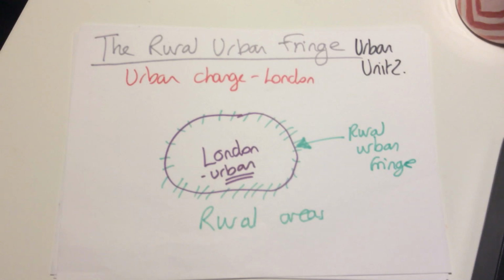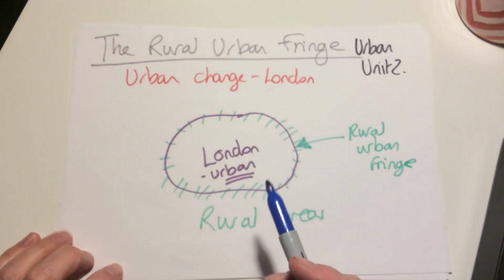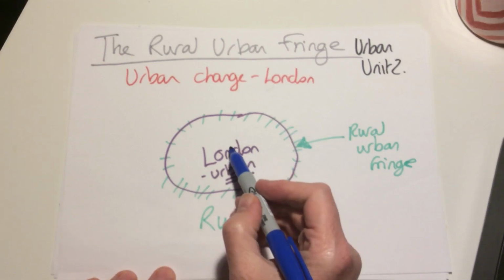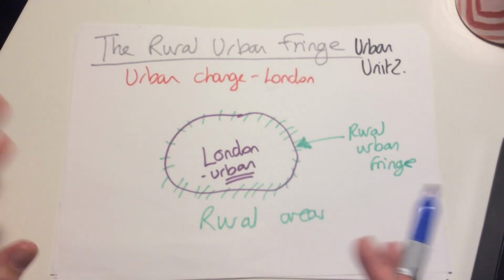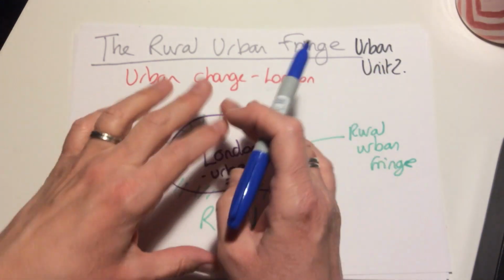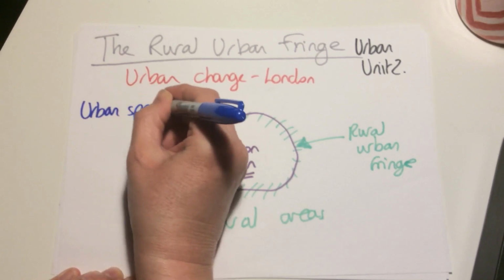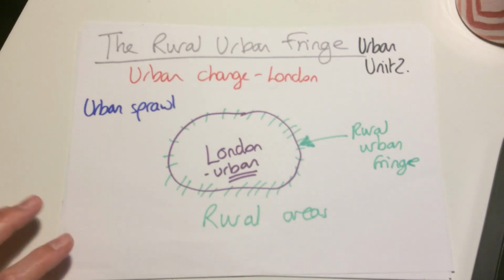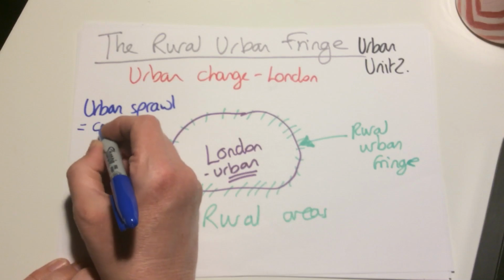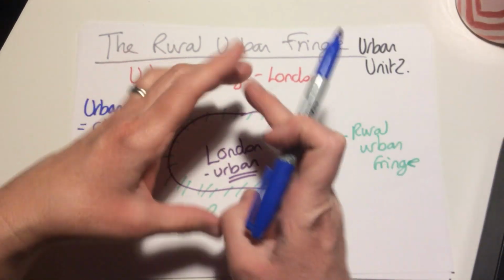Now, as London has grown over many decades and hundreds of years, to start with it would have been tiny, and then over time more and more people moved to London because there was business there and it was happening, and the city got bigger and bigger, and it grew out and out. We call that urban sprawl. If you sprawl on the sofa, you've heard that word before, it means spread out. Urban sprawl is when the city spreads out. And London has absolutely done that, out and out and out.